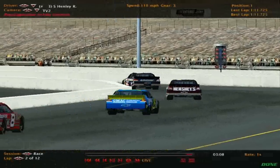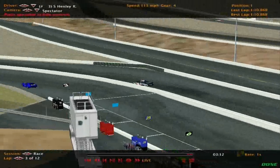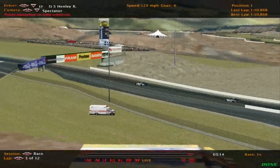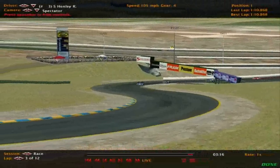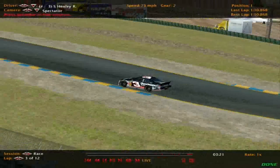action. We are back. Sean Henley still leading this race, looking for that first win for that 3 car. Everything's been going his way this season as of late, except these last couple of races. He's had some struggles. Had some terrible finishes, getting involved in wrecks.